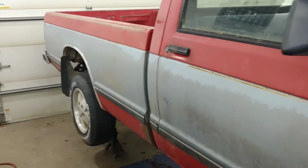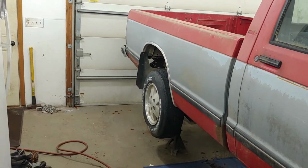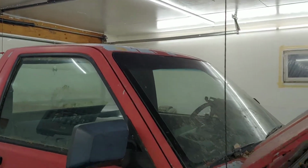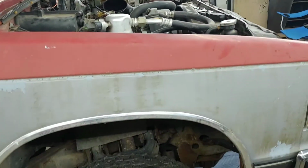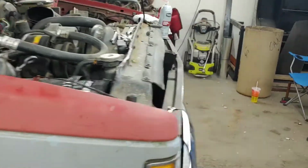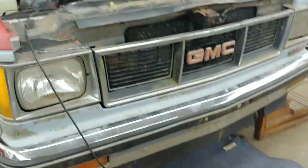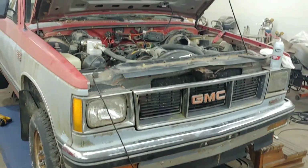I'm gonna get the new tank next Friday, or actually this Friday. Today's Friday, but next Friday. Get that installed. I mean, what more can I do? The tranny fluid in this thing is just redder than red. It just looks like it came out the bottle. Still have to do an oil change. Haven't ran it not much at all.